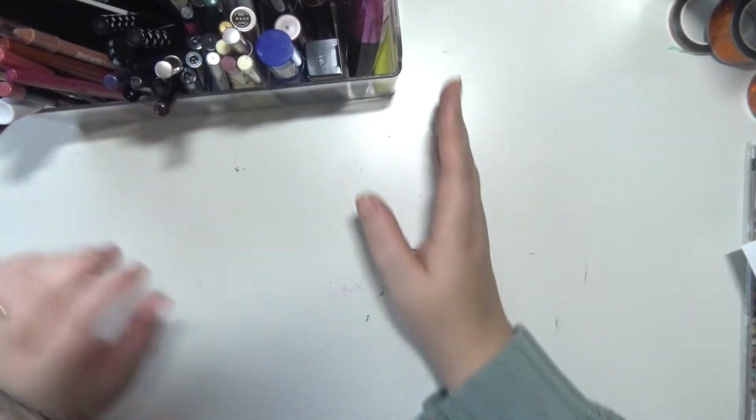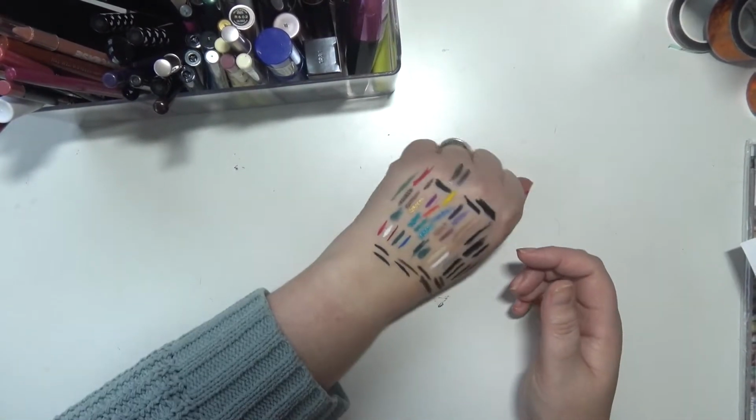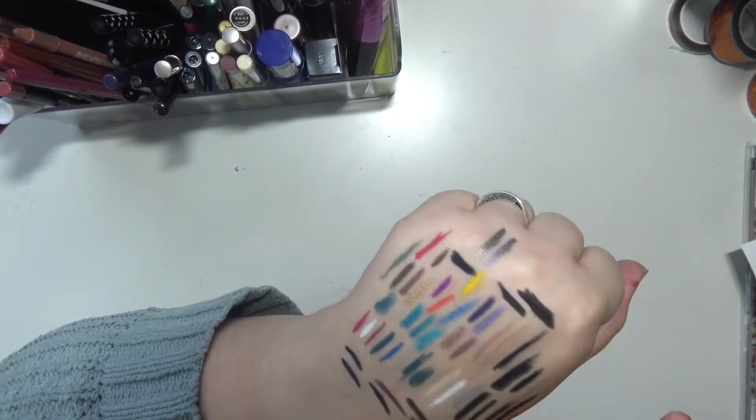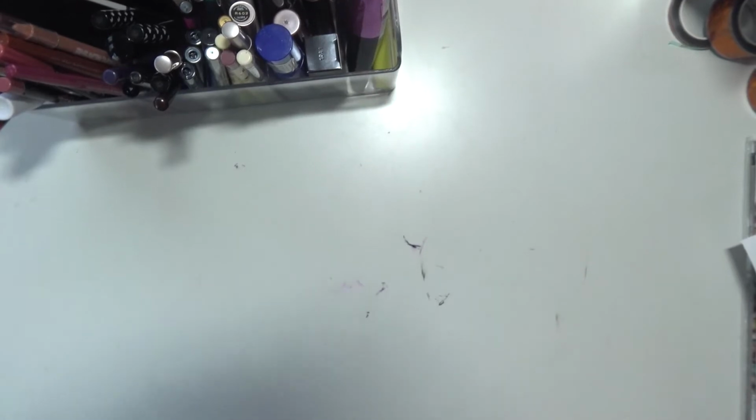I don't know. That's a lot of swatching on there. But do you see these? They're so beautiful. Okay.